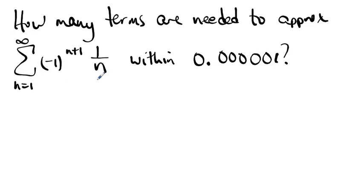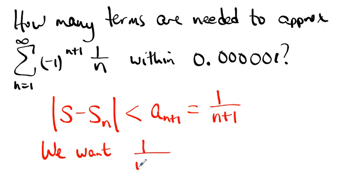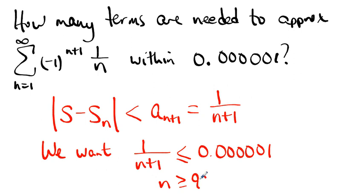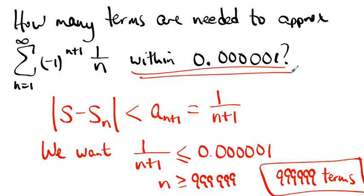So since we know that there is a sum, we know that the difference between that sum and the sum of n terms is less than the first term we left out. Well, what's the first term that we left out? The first term that we leave out is 1 over n plus 1. And we want the error to be less than or equal to 0.000001. And so n has to be greater than or equal to 999,999. So we need 999,999 terms to get within this.